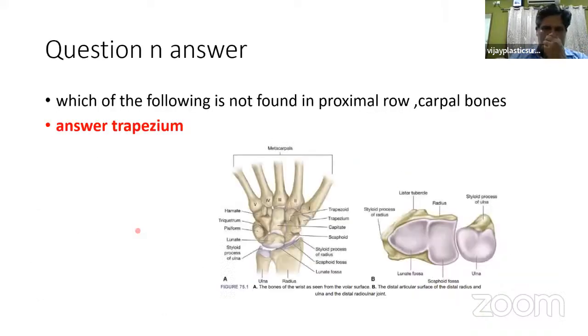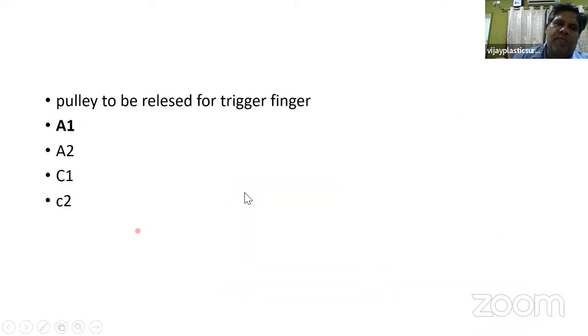Which of the following is not found in the proximal row carpal bones? The answer is trapezium, which is found in the distal row. Of course, pisiform, triquetrum, lunate, and scaphoid, followed by trapezium, trapezoid, capitate, hamate. This is the proximal to the distal row.